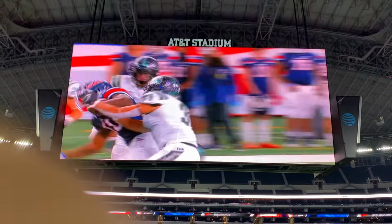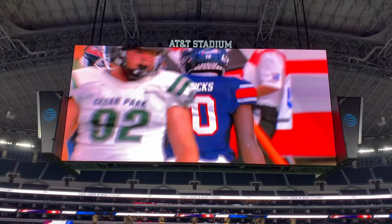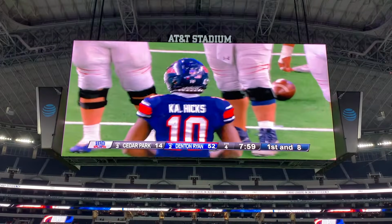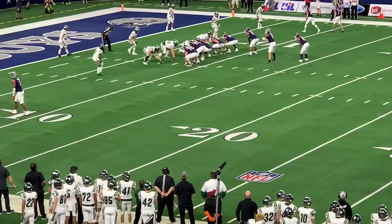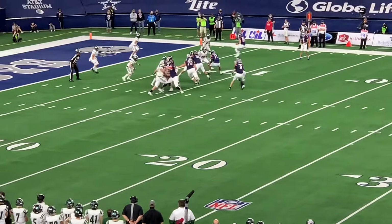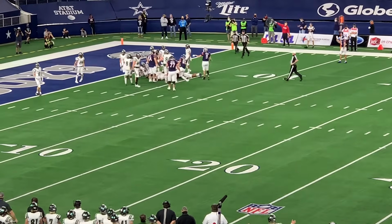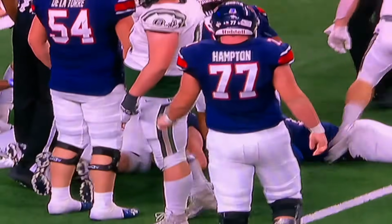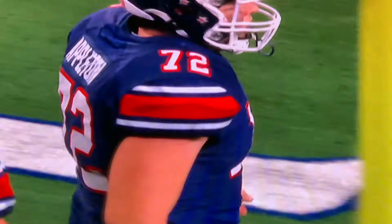First down, goal to go. Stiff arm could have been a little crisper. The defender used it as a handhold. They got Hicks in there to plunge it in, I'm thinking. Seems like the ball may have... Here came Hicks up on the carry, a fumble on the play. Fumble on the play, Appleton seems to recover.